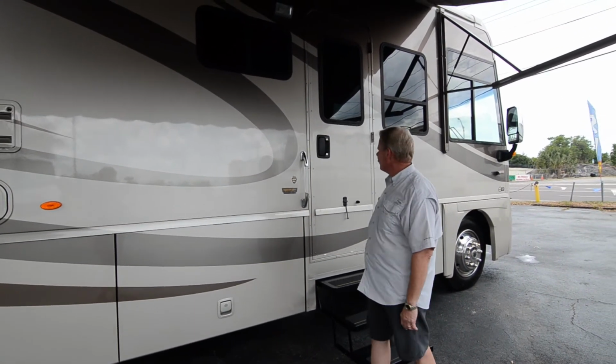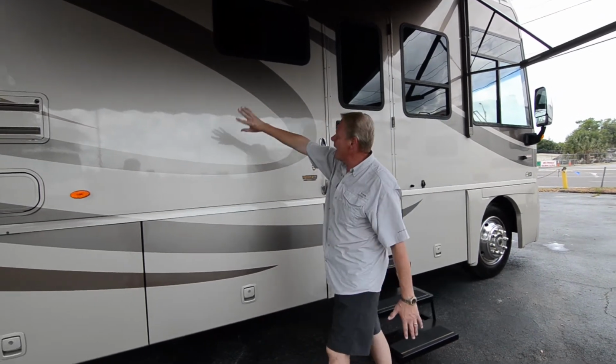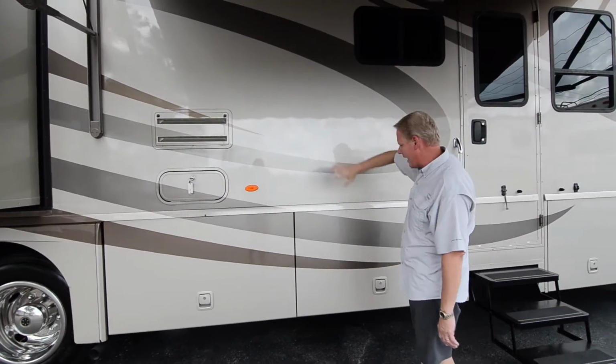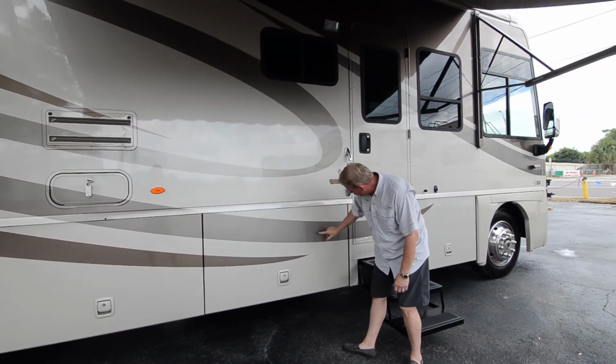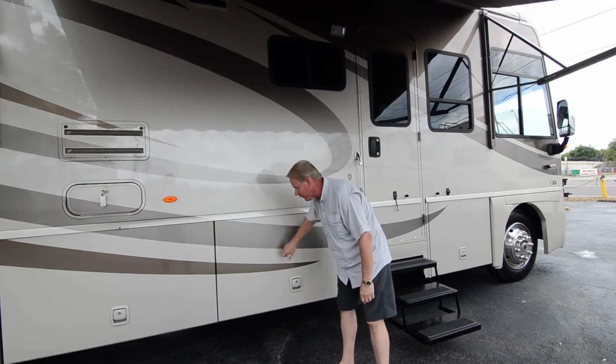Our entry door handle's in great condition. All this sidewall area is great. There's no scratches or anything like that. I've got a little tiny nick right there and a little tiny nick right here.